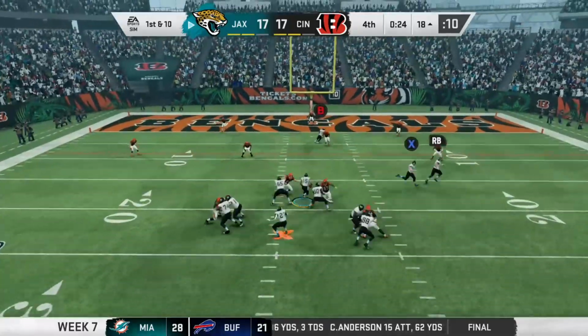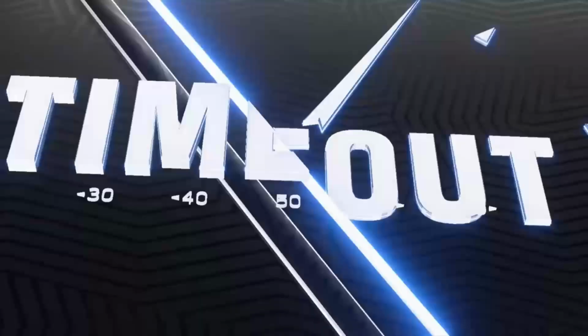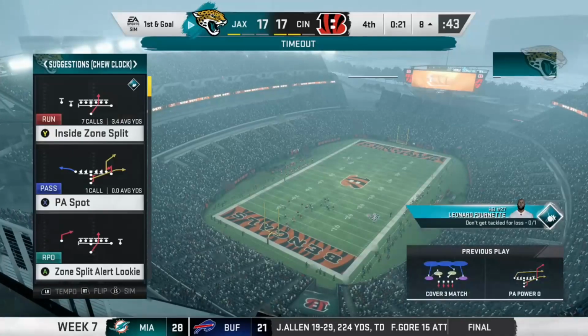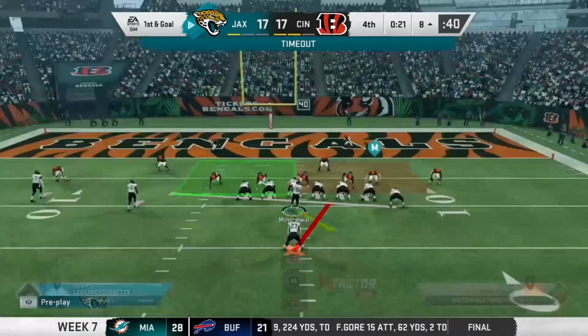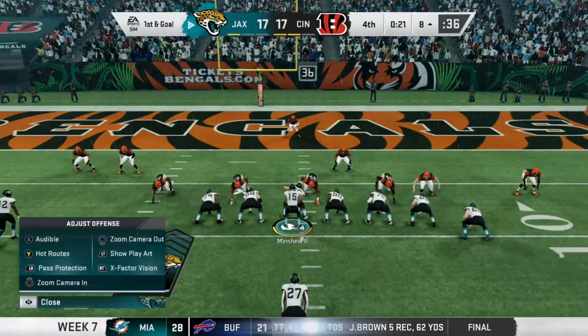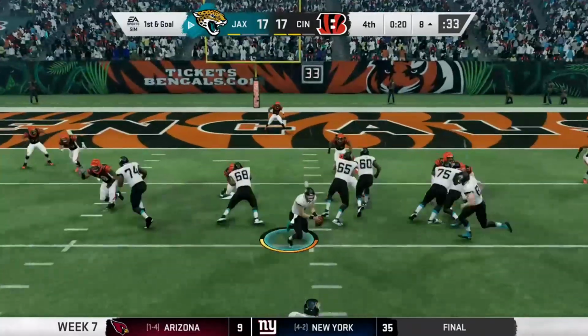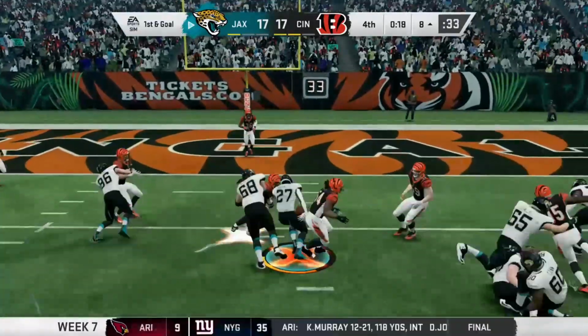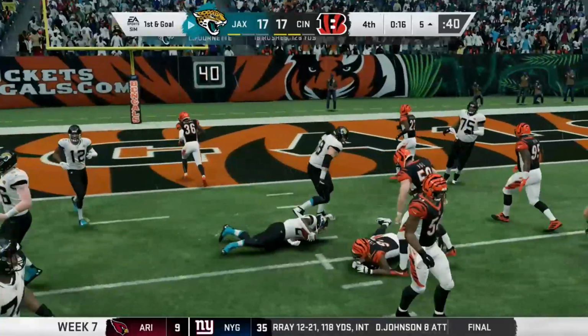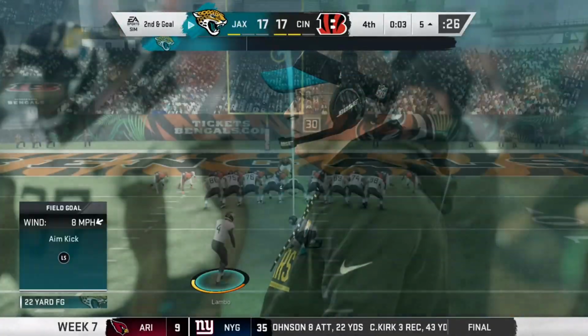Inside the red zone here, they'll look to throw. Give him 10 that time, escaping the danger, running with it, and picking up a first down. Now the Jags will use the second of their timeouts as the clock will stop with 21 seconds to go in the football game. They'll try and run for it with Fournette. And they'll get this from the 8 to the 5. Pickup of 3.